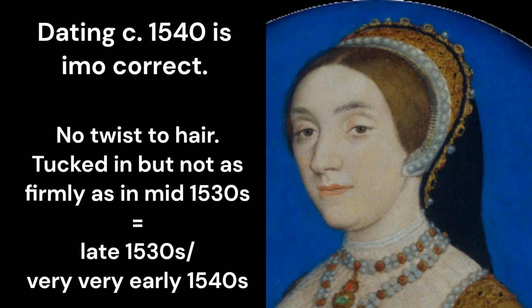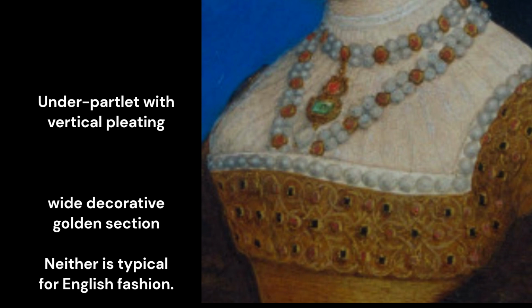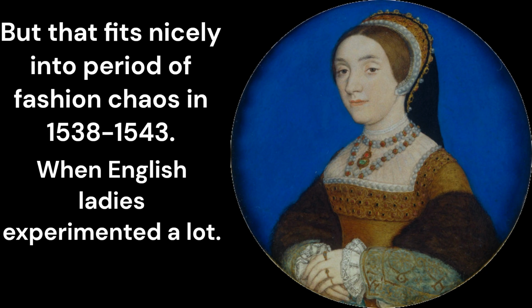The dating of circa 1540 is correct. We can tell by the shape of the French hood and the styling of the hair in it. Further into the 1540s we see hair more twisted. The rest of the outfit also supports the dating, because it is not a typical English style. The underparlet with vertical pleating nor the decorative wide section upon the chest were typical for English fashion. It fits nicely into the period of fashion chaos between 1538 and 1543, when Henry VIII was either without a wife or trying to get rid of one, and English ladies experimented a lot.